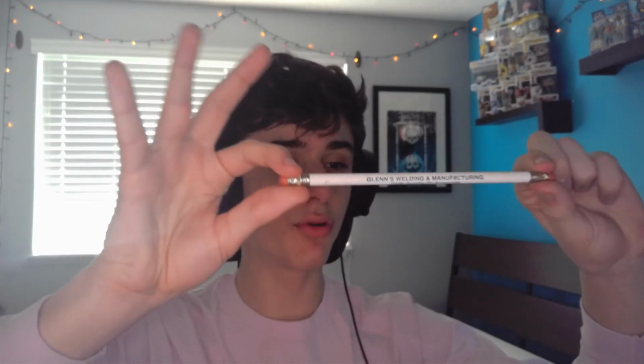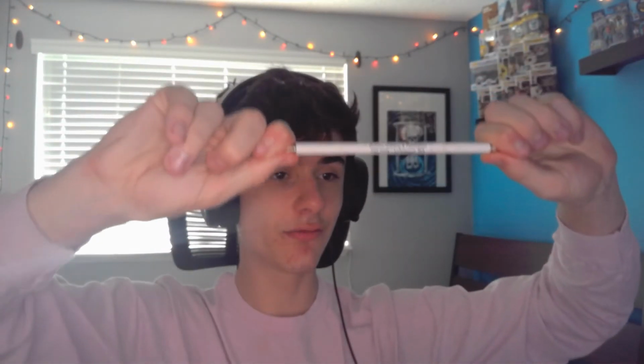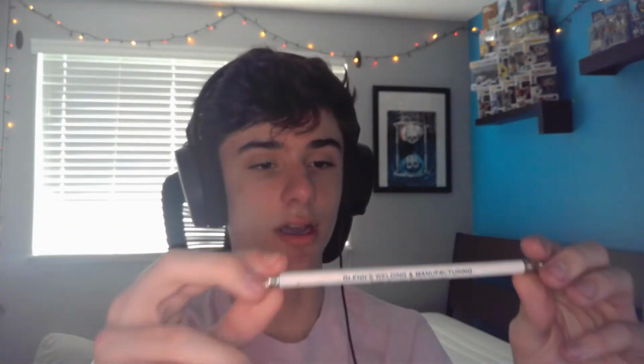There's two erasers. I don't know who made this. Glenn? I don't know how Glenn made this. How am I supposed to use this? I don't want to break it in half. And I didn't put these erasers on here. I'm tugging as hard as possible right now. With these two fingers, the erasers are not coming off.